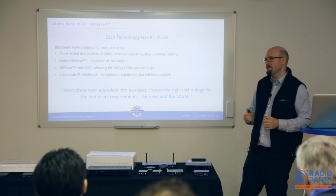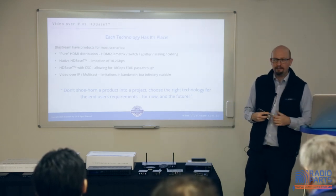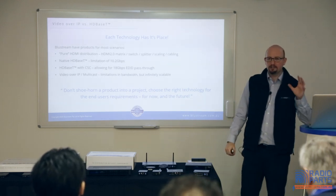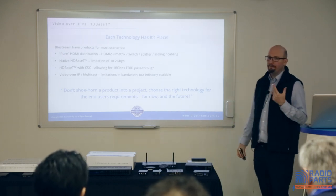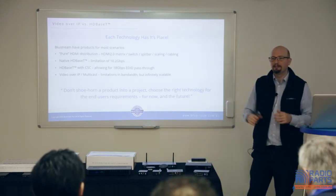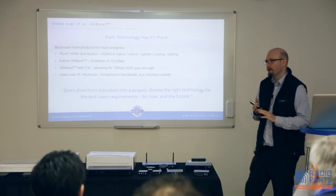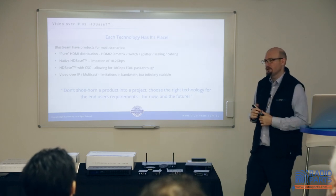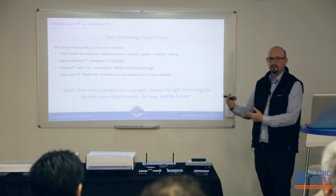We have native HDBT products that have support up to HDBT's limitation of 10 gig, and then we have HDBT with CSC to still allow for 18 gig support in zones that require it. And then also video over IP, where you have bandwidth limitations or you need a more flexible or a more scalable solution. So we really have a solution that fits your needs. Don't shoehorn a product into a specific task. Choose the right technology based on the end user's requirements for now, and also look to the future of what they may require in terms of flexibility and growth.